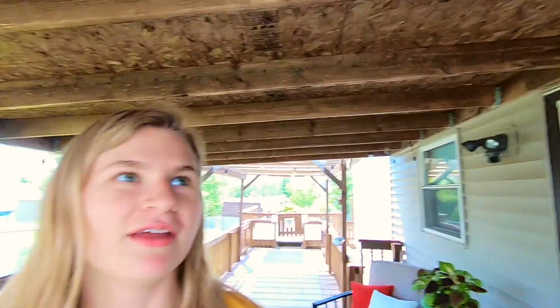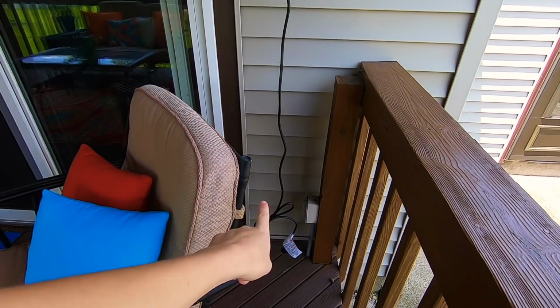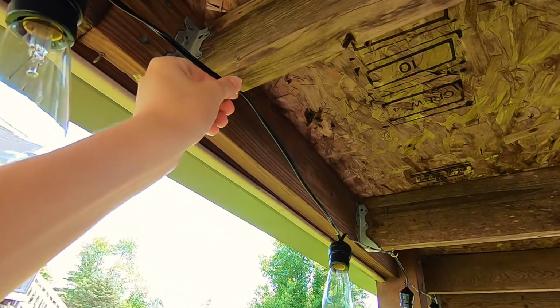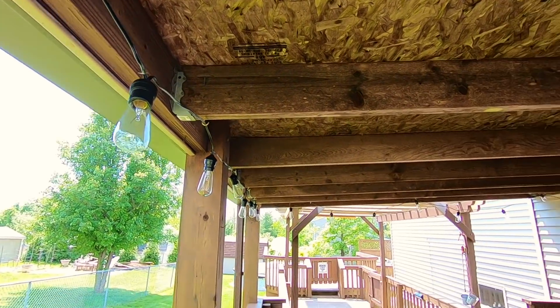But we also got, actually my aunt got me this extension cord that goes down to this plug right here. It's an 8-foot long extension cord, so I just tied up the extras on the ends. And to put them into the wood, I just got these little, I think they're called C-hooks maybe, and I just screwed them by hand into the wood.